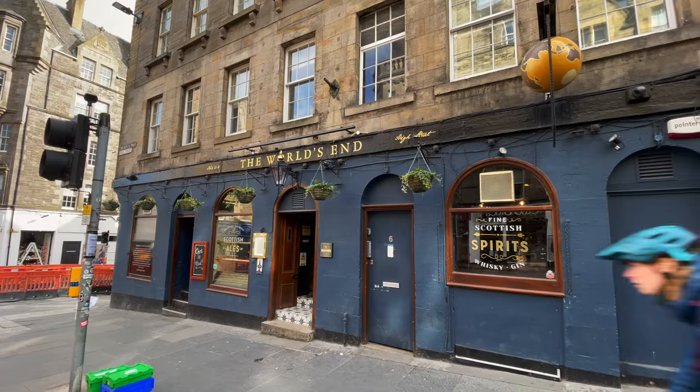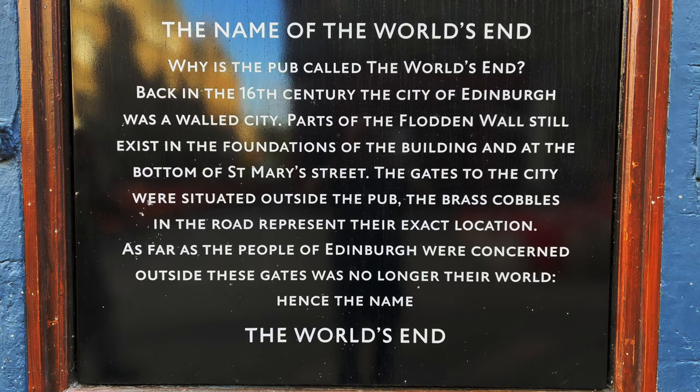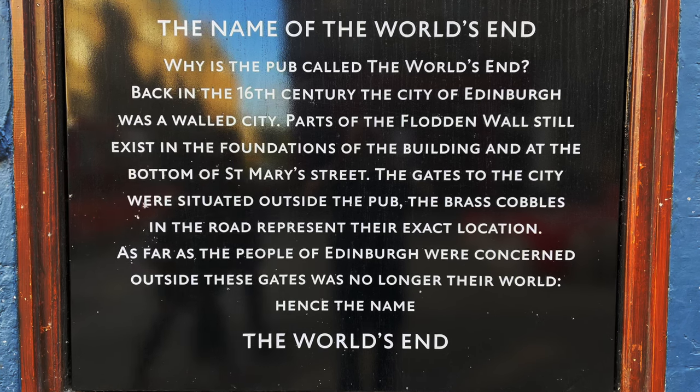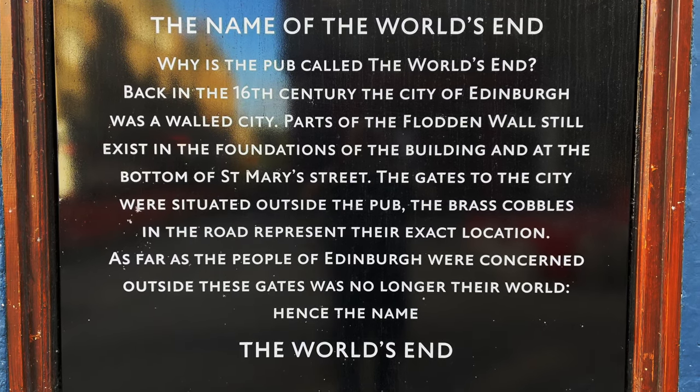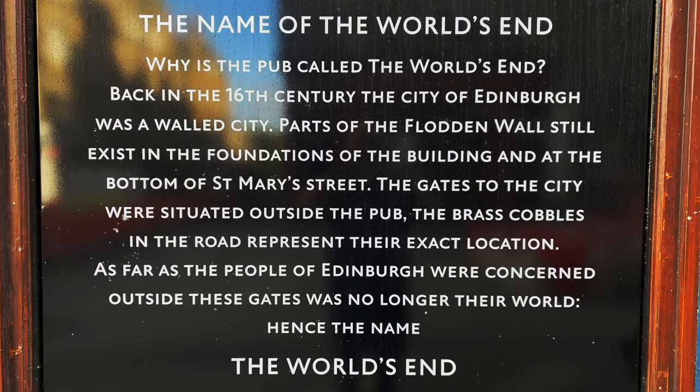If you've ever wondered how the World's End pub on the Royal Mile got its name, it's simply that the Netherbow Port was indeed the end of the world for many poorer citizens, who couldn't afford to pay the toll to enter the Canongate, which was a completely separate borough from the city at the time. The ports were never very effective defensively.